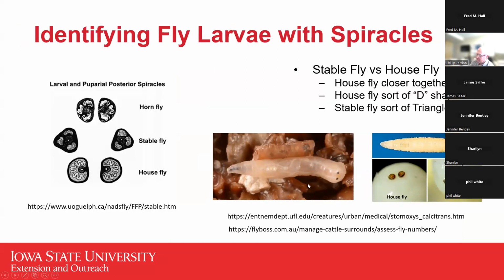So this is a maggot here. This is actually a stable fly maggot, and it looks like a worm. It's got a broad end, and then it's got a narrow end. This broad end up here is the mouth end, and this is the anus end, and these are actually breathing holes. They're not eyes. They kind of look like eyes, but they're actually spiracles, which are breathing tubes.